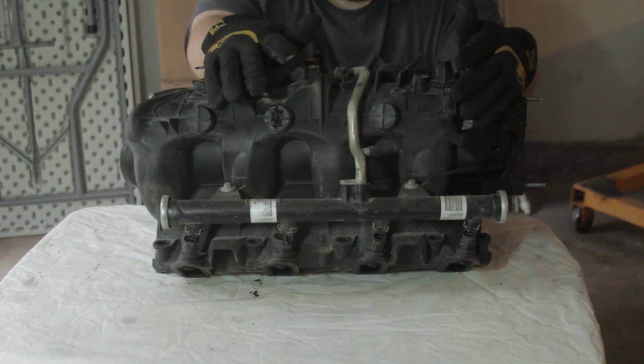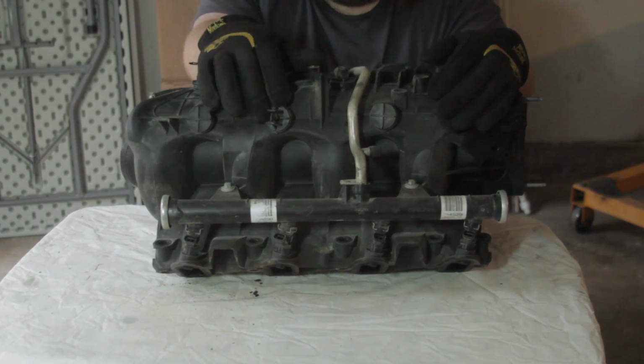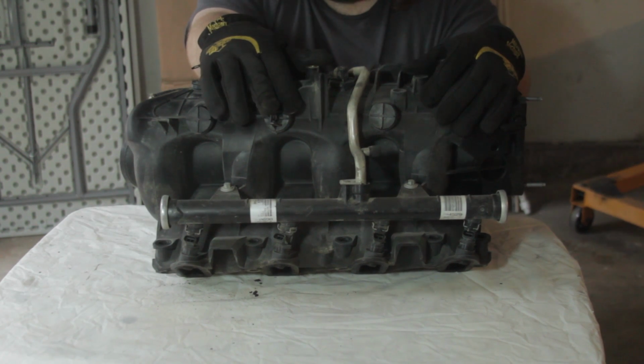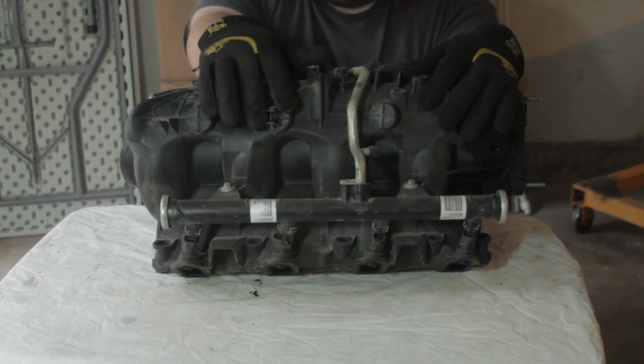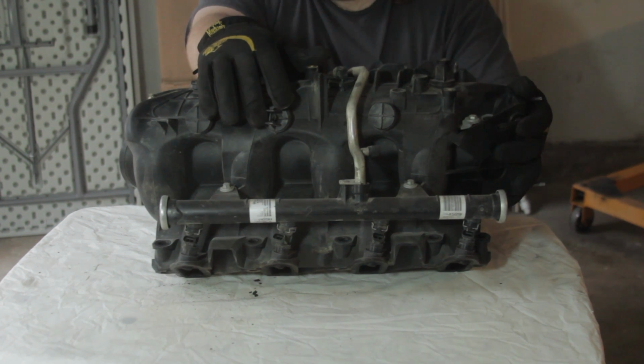Like I said, I could only get mine as a long block, so I only got the oil pan, the heads and the internal pieces, but I didn't get an intake and I didn't get a front drive, so I had to buy one. Luckily, I was able to find this one on eBay. Got it for 80 bucks, really cheap. It even came with the throttle body, I just don't have it with me.